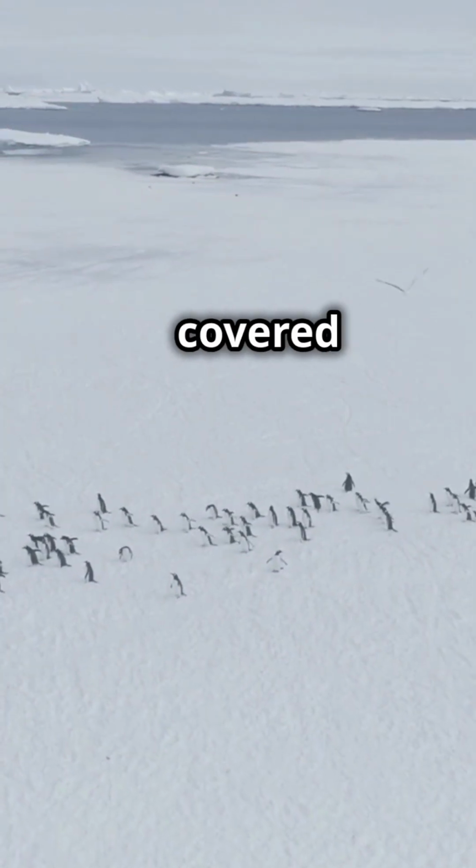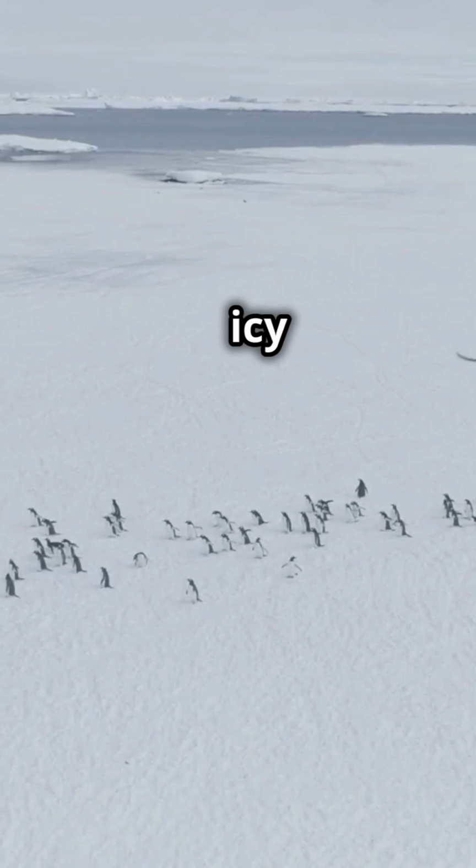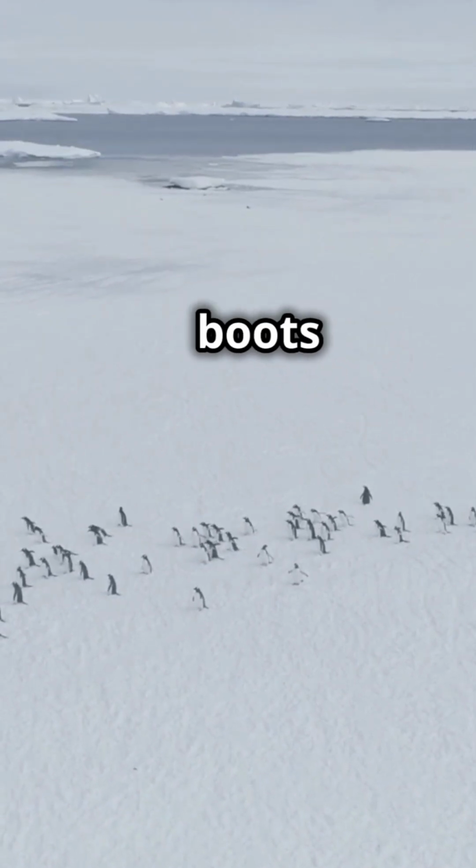Their feet are also covered in tough, insulating skin to handle the icy ground. It's like wearing built-in winter boots all year round.